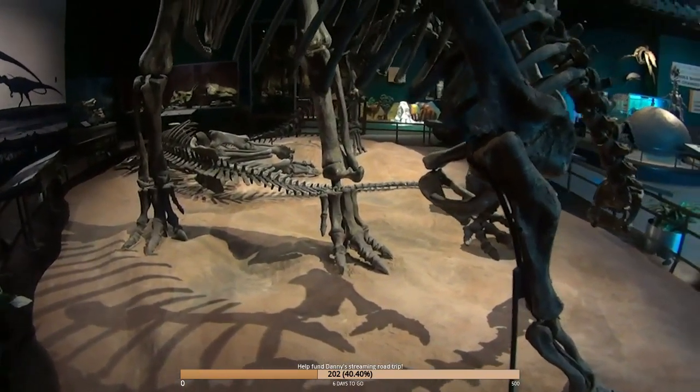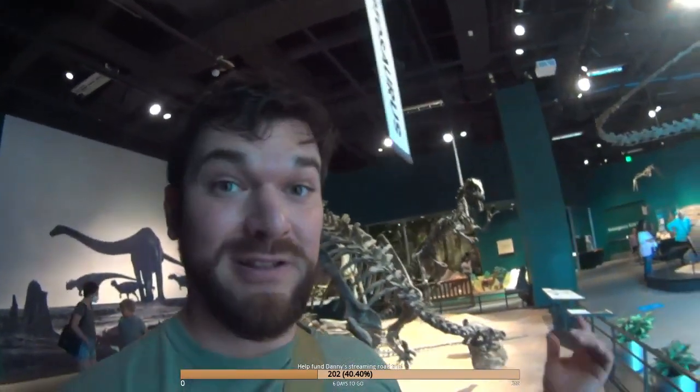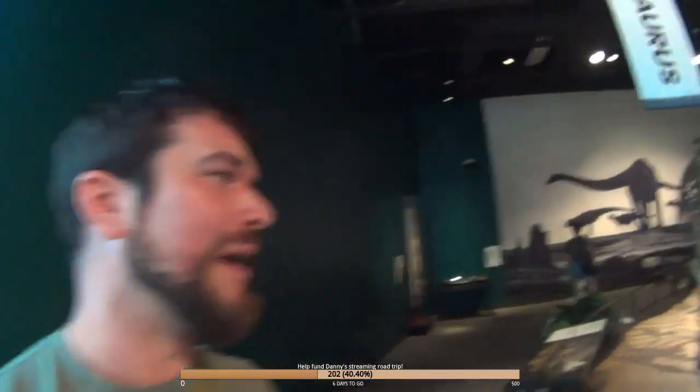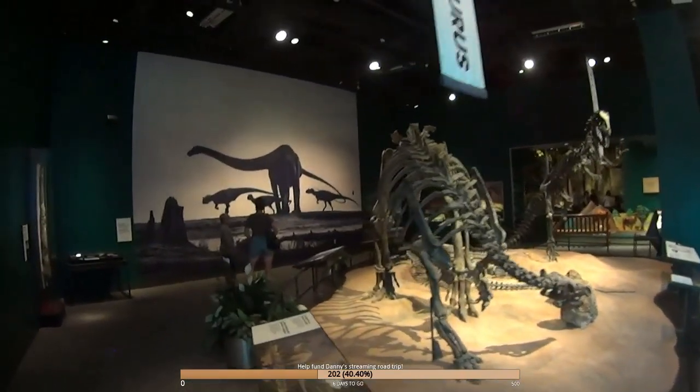Let's just look at that, yeah. So these guys may have been facultatively bipedal. Maybe they're walking around on their hind limbs most of the time. But yeah, they could kind of switch between quadrupedal and bipedal, depending on how they're feeling with it. So yeah, pretty neat.